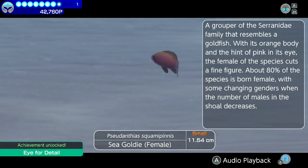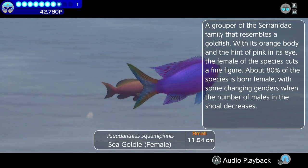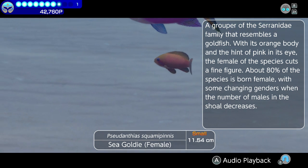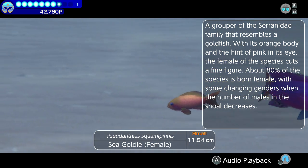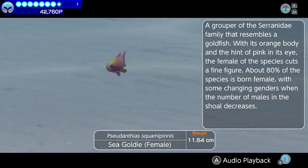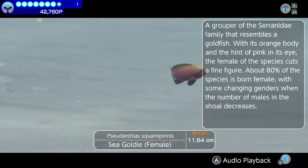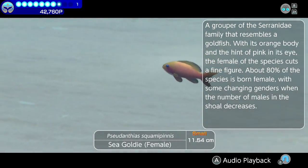Sea goldie, female. A grouper of the Serranidae family that resembles a goldfish. With its orange body and the hint of pink in its eye, the female of the species cuts a fine figure. About 80% of the species is born female, with some changing genders when the number of males in the shoal decreases.